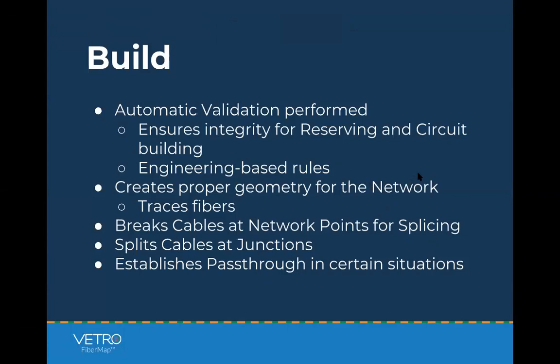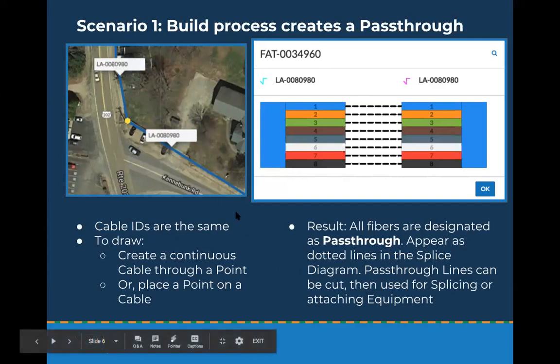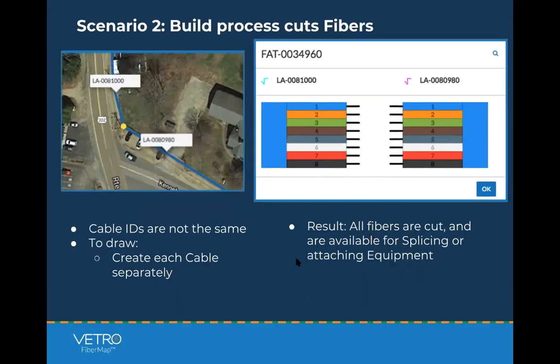The first is scenario number 1. The build process will create a pass-through. So if you have a point like we have here where the incoming cables both share the same ID, the way that this is caused is if we have a continuous cable that we draw through a point, or if we have a cable that was already drawn and we placed a point on the cable, and then we run the build, and we look at the splice diagram for that point, we'll see dotted lines. The dotted lines represent the pass-through. And these pass-through lines can be cut, and I'll show you that, and then they can be used for splicing or attaching equipment.